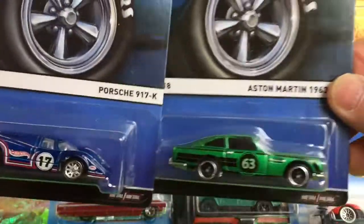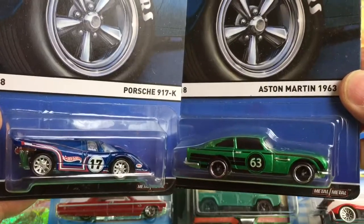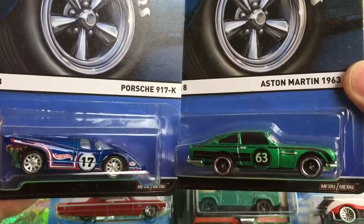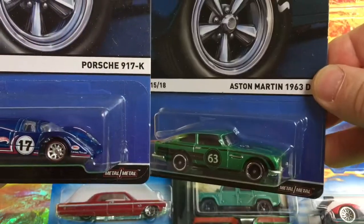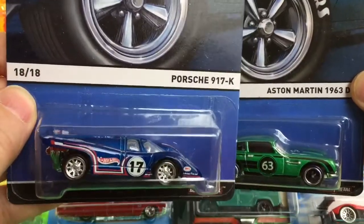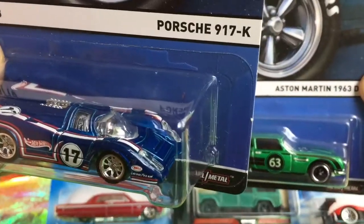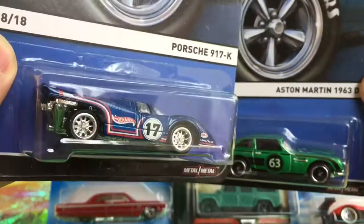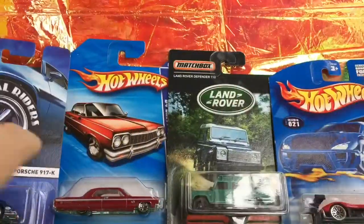These particular cars are absolutely awesome. The numbers on them are very specific to me in person. There you go, a beautiful Aston Martin with real riders and a metal base, absolutely amazing. And this absolutely beautiful 917K Porsche, and isn't it groovy? Wow. Okay, I'm going to move on quickly to the last of the Hot Wheels.